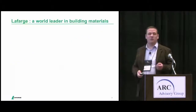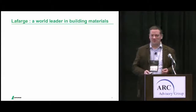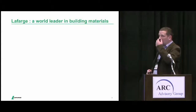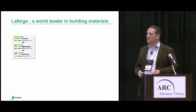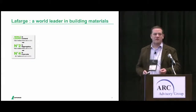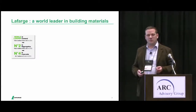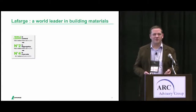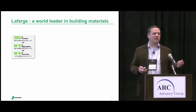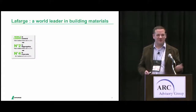So first, a small presentation, because Lafarge is not very well known. It's still a big company. So we are a world leader in building materials. So world leader in cement. The annual production, 137 million tons of cement. And just to have an idea, our biggest factory produces 30,000 tons of cement every day. So if you count, we need 1,300 trucks to get just the stuff out every day.